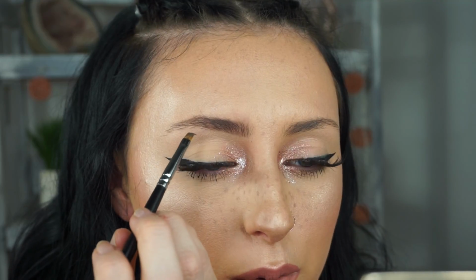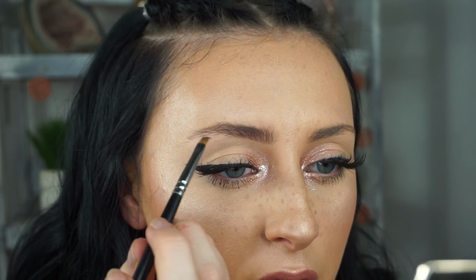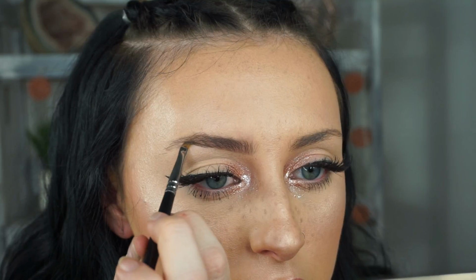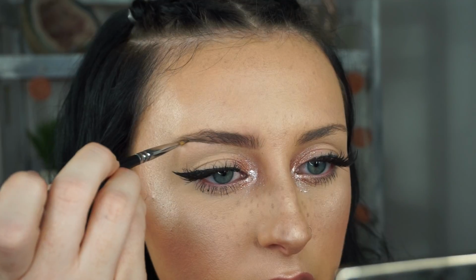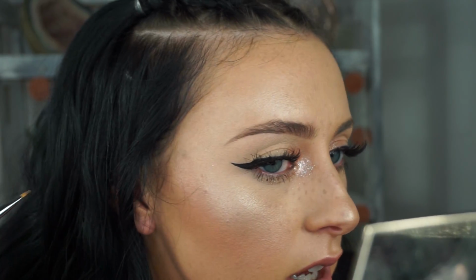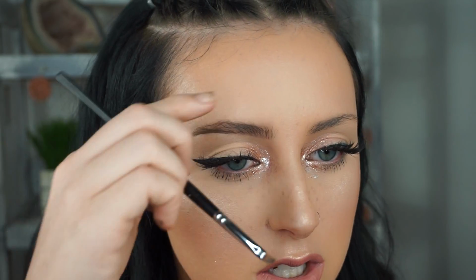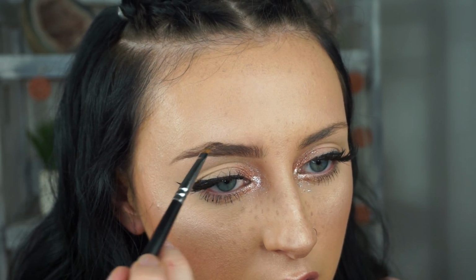I start where I left off with the brow pencil, and I just, again, outline the bottom of the brow first. And then I like to curve it up, just right there, and then kind of curve it downwards just like that. And as you can see, I extended the tail quite a bit since my brows are not the best shape. We are going to do the same exact thing to the top of the brow. So I started about right here.